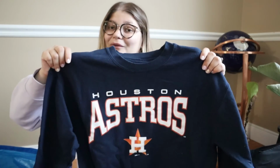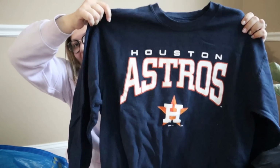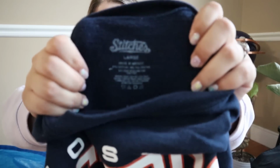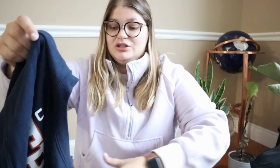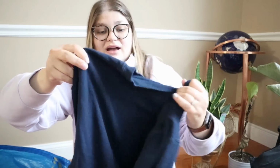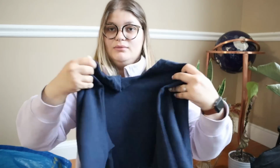This is really cool. This is a vintage Houston Astros sweatshirt, which I think is really cool. Honestly, it might not be vintage. Now that I see the tag, it is printed on from stitches. It's in a size large. Even so, without it being vintage, I think I can still get maybe $25, $35 for that. Nothing on the back, just a navy blue Astros sweatshirt. But I like picking up those sportswear pieces. They do perform well for me.